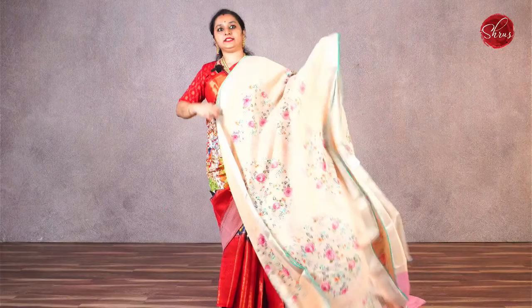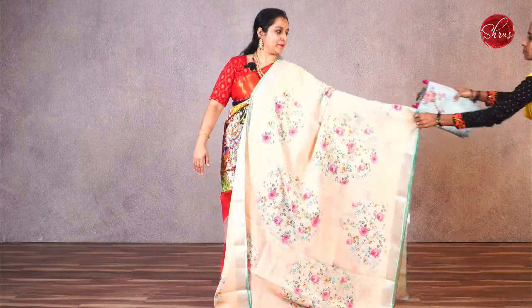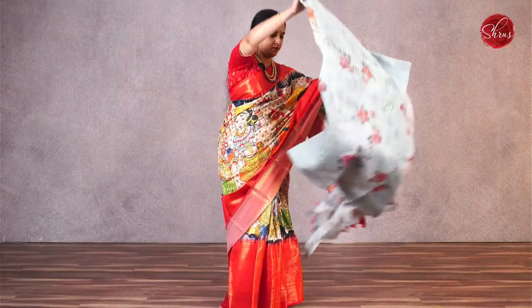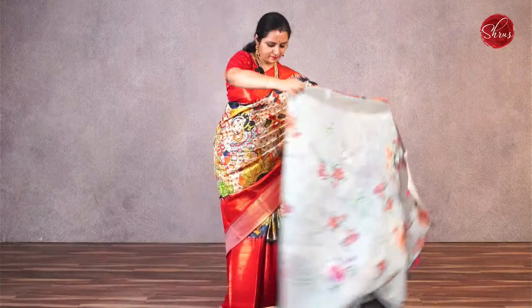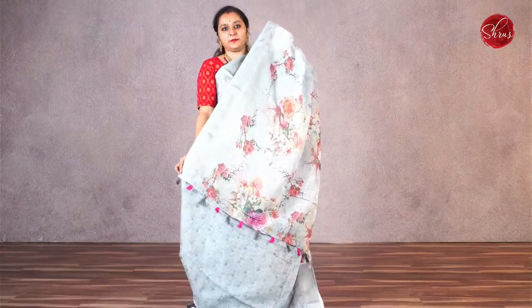This is a light peach with beautiful floral prints all over the body, jari borders, with a plain peach color blouse. Priced at 1090. Moving on. Priced at 1090. Another one. The one that she's wearing is priced at 2490. A grey, silver jari borders, beautiful digital printed patterns all over the body. That's going to be the pallu, and it comes with a self printed grey color blouse.